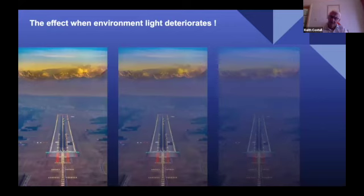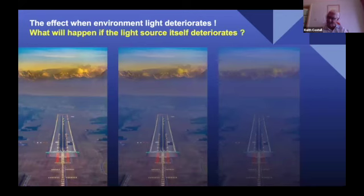But what about the light fixtures themselves, the light systems themselves? What if that deteriorates? That's something that we can do something about. So that's what we're going to concentrate on, the light fixture system.